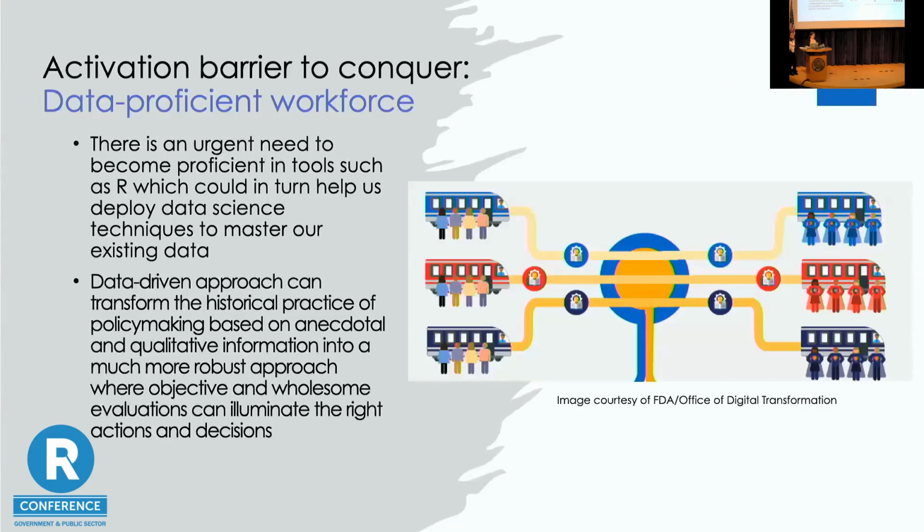So further, a reliance on outside expertise of contractors extends from the activation barrier of not having a data proficient workforce. So within the agency, there's an urgent need to become proficient in tools such as R, which could in turn help us deploy these data science techniques to master our existing data. And a data-driven approach could transform the historical practice of policymaking based on anecdotal and qualitative information into a much more robust approach where objective and wholesome evaluations can illuminate the right actions and decisions.